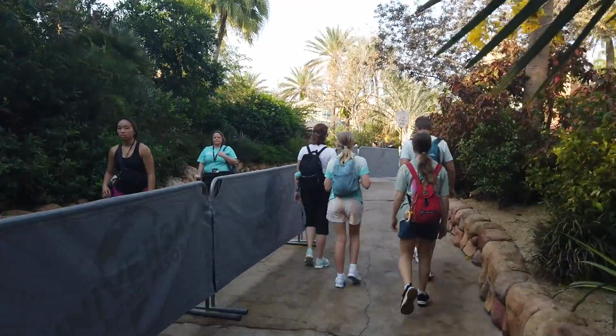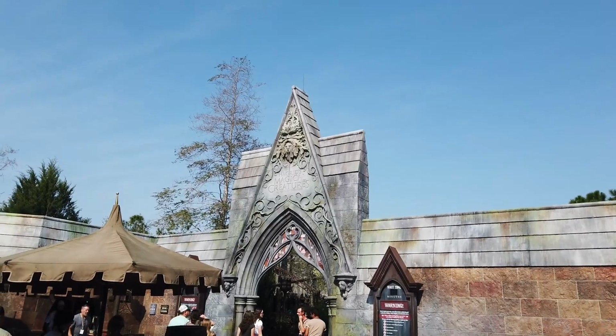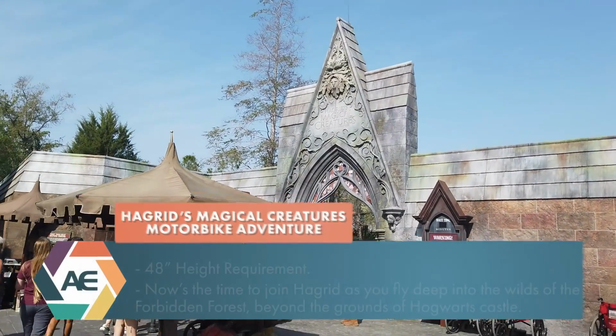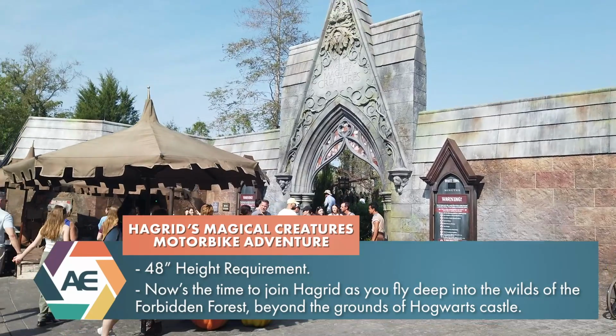Hagrid's is definitely the start to any perfect day at Islands of Adventure. So, of course, we have to start here. Also, shortest line of the day at Hagrid's, that is also part of the perfect day. So, you excited? Let's go, perfect day.